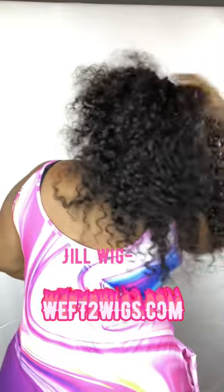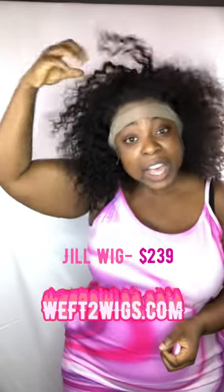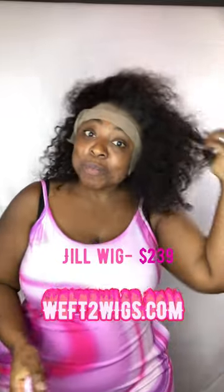So this wig will be on sale. If you do not want the wig plucked or bleached, let me show you the back. It's gorgeous, y'all. And it's made with our curly hair bundles. If you do not want this wig plucked or bleached, then it will be on sale for $2.39. Otherwise, if you want it plucked and bleached, it will be going for $2.99, y'all. Now, that's a steal. That is a steal.